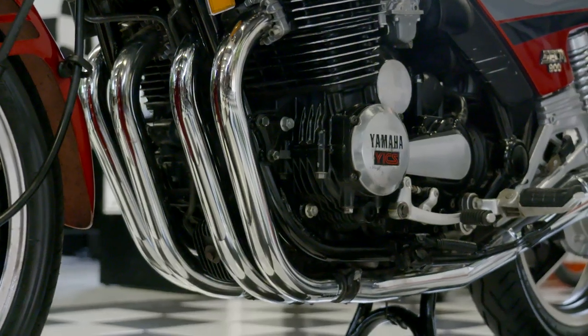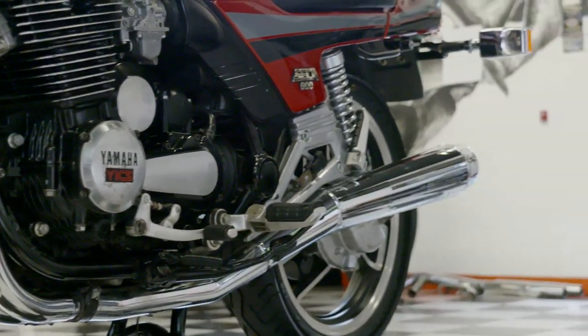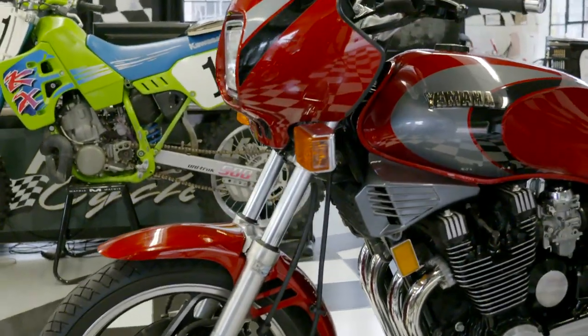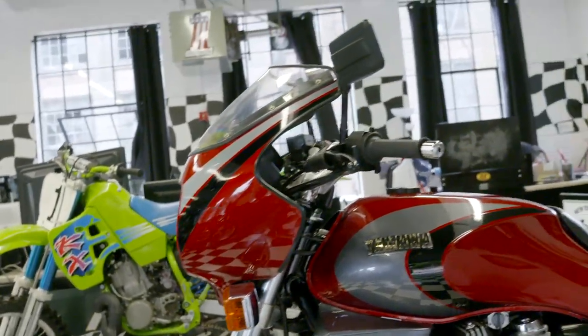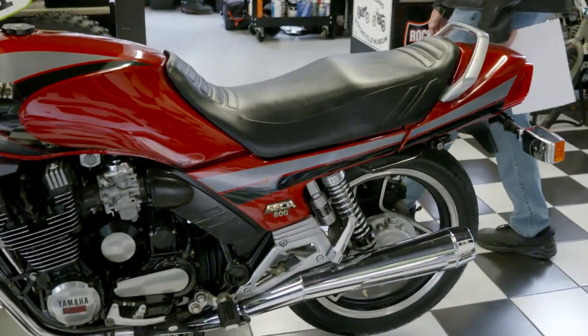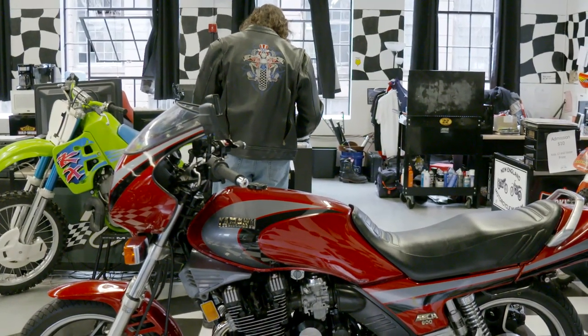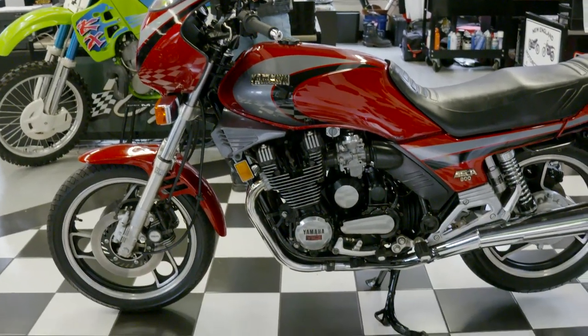Then it went through the detail shop for a full top to bottom wash and wax detail, an 8 hour polishing and cleaning treatment. It was thoroughly cleaned, every square inch top to bottom. So that pretty much summarizes everything that was done with the bike.